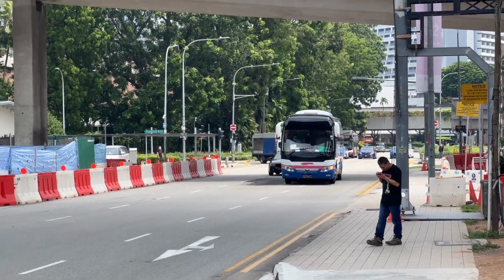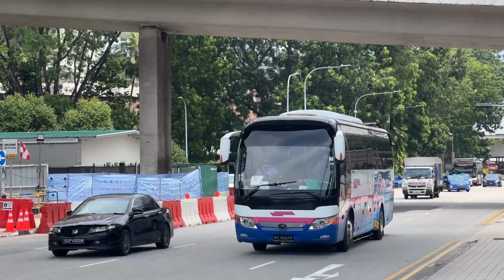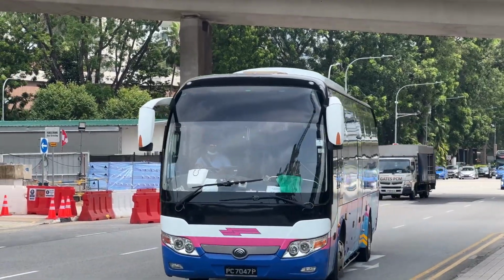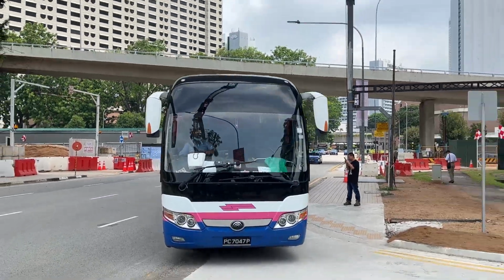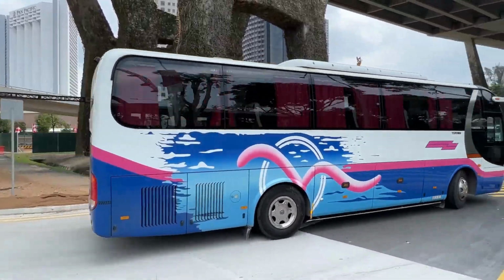So this one A&S bus is here. How many non-DDs? This time is a U-Tong. A&S, yes. How many non-DALs do you need to achieve? A&S, yes.